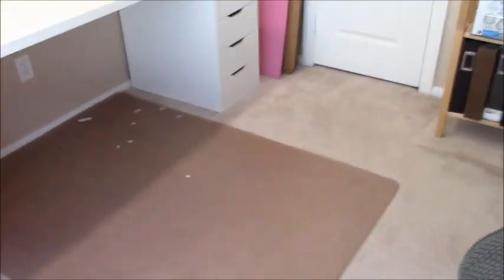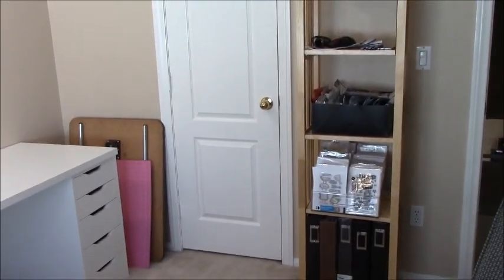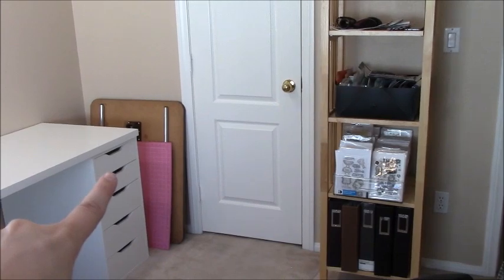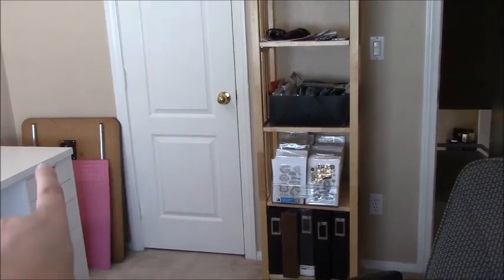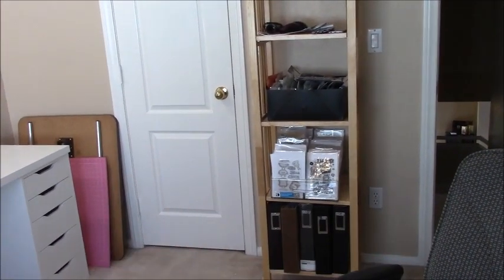Okay, update guys. I already filmed this on my phone and it turned out it cut off halfway through, so we're gonna do this again. So I got everything put together. This bookshelf used to be right there. It was like 2 inches too narrow, so I went ahead and sort of shifted everything over. So the bookcase went from here to here. The wide Alex drawer is now over here behind me.